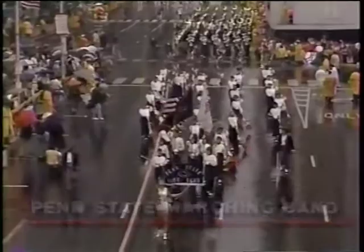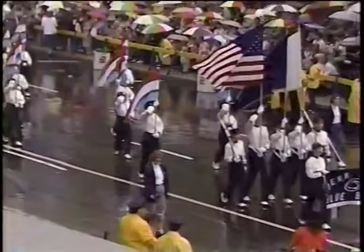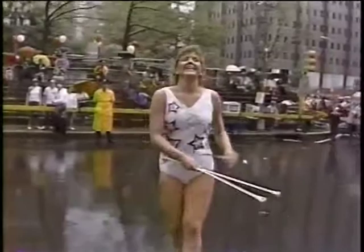Penn State. I was waiting for the Penn State marching band. 300 members in this band. A huge band, Dave. The Penn State Blue Band of Penn State University. Need we say more? Let's listen to them for a while.